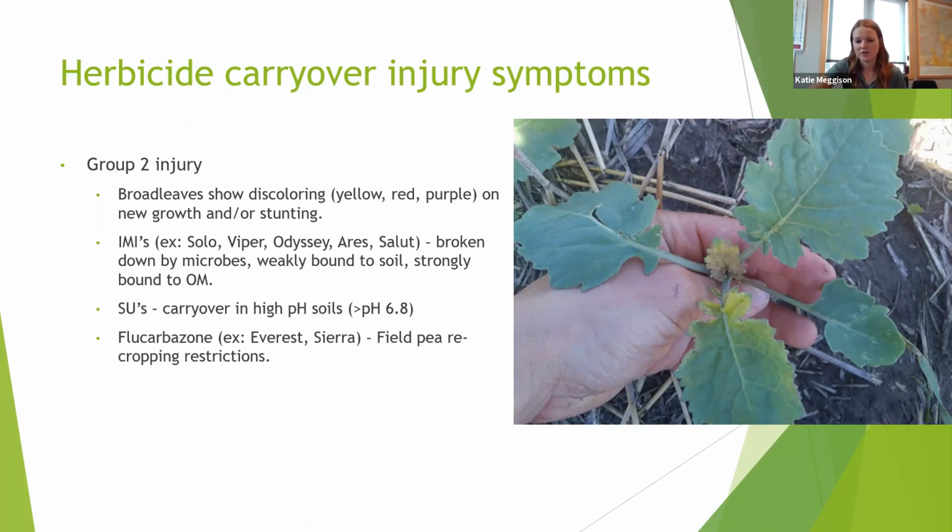IMIs are requiring greater than 125 millimeters of accumulated rainfall from June to the end of August for soil zones in Manitoba, and watching out with recropping canola, durum wheat, and canary seed. So if you have pea ground that you have applied one of these products on, and you have received less than 5 inches of rain or close to 5 inches of rain, definitely start watching out for that and considering your rotation there. Your sulfonylureas will show up carryover on high pH soils, and your flucarbazones such as your Everest and Sierra, those can show up, and there's in particular a field pea restriction on fields sprayed with Everest or Sierra. They require a minimum of 4 inches of rain in the 60 days following application. So just be very cautious there as well.